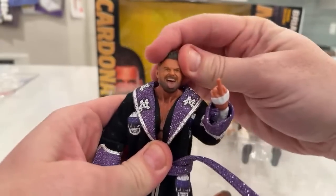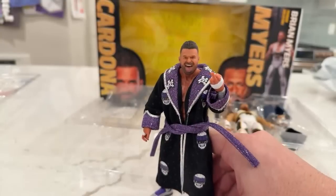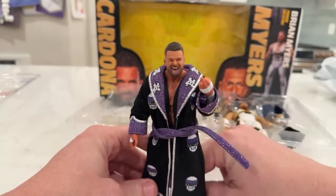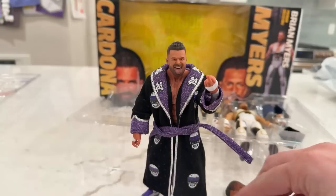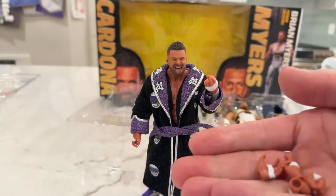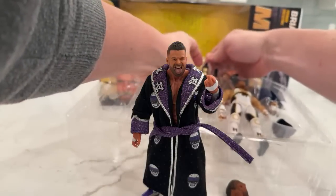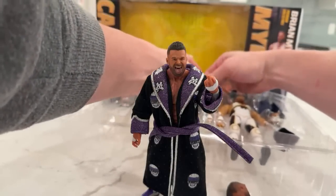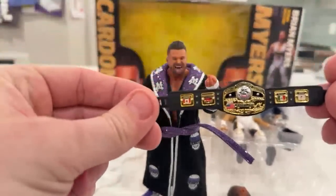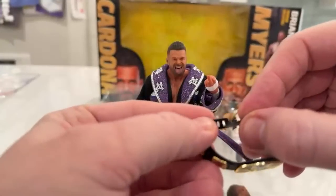Like I said, one of Broski's main moves. What do you guys think? What do you guys think, huh? I don't think anyone's laughing at PowerTown now. 3 sets of hands, an extra head, and here is the 10 pounds of gold, and that's what PowerTown's known for.